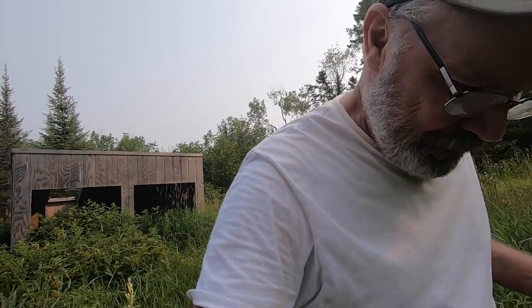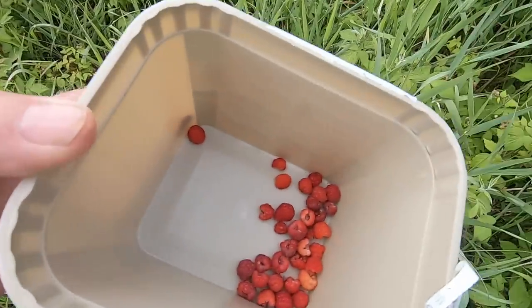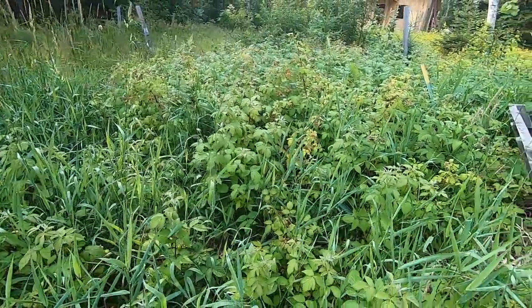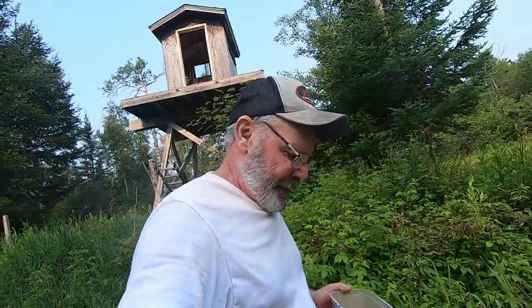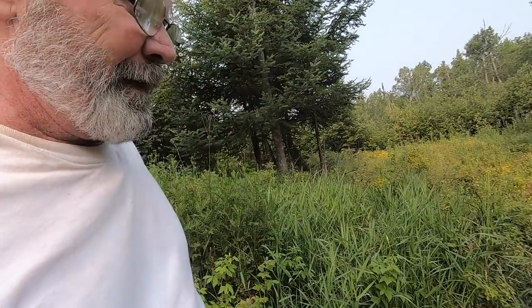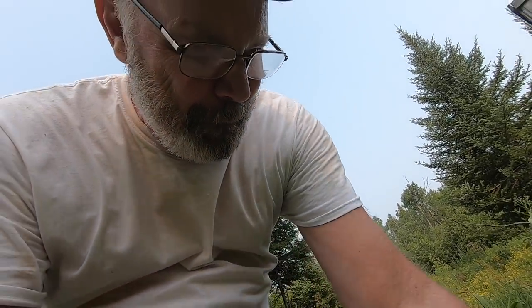I should have my pants on instead of my shorts on, but the humidity is a killer out here. As you can see, I'm getting a few. There's a lot of them out here. I tell you guys, I haven't done berry picking since I was a kid. Actually, kind of fun. Unfortunately, I can't eat them right now, but if I get enough, maybe I'll try to make a little bit of jelly.